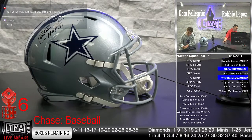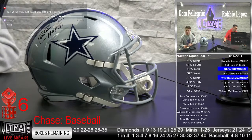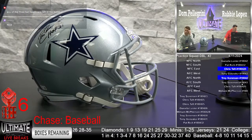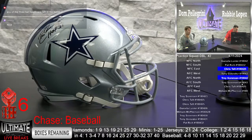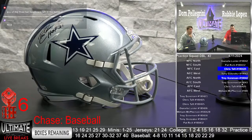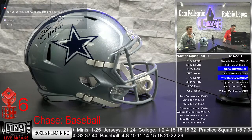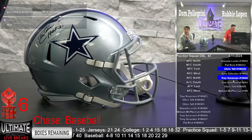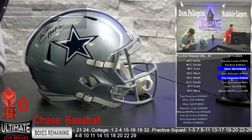So there's another double, but hey, that Speedflex is still out there. That Jalen Hurts custom Speedflex still out there. Any of the three headliners left in the baseball? The headliners left in the baseball, Ryan: the Mookie Betts jersey, the Pedro Martinez Funko Pop, the Sammy Sosa bat, and the secondary headliners are Billy Wagner, Paul Molitor, and Jim Palmer. So those are the headliners for the baseball, Ryan. Write this up for Chris.